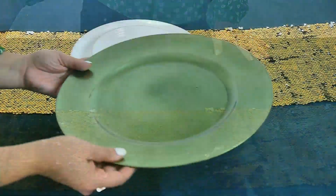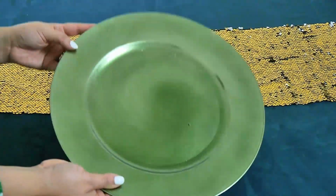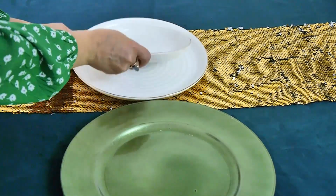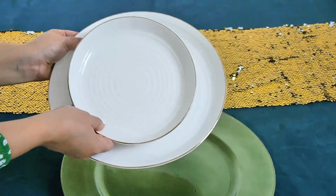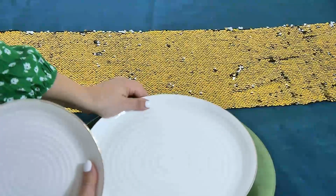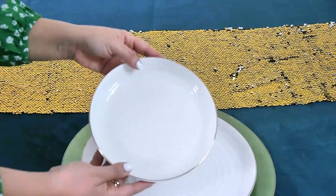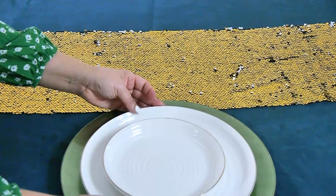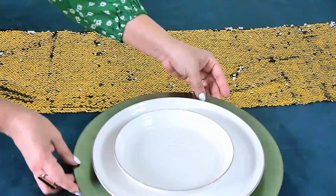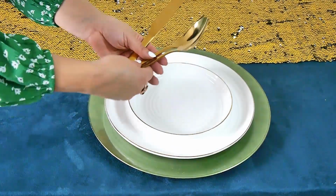In keeping with my color palette, I chose these green chargers, which I already had at home, and once again I'll leave the link to similar items that you can purchase online. And I decided to use everyday white plates. These are so versatile, you can use them for so many occasions, and they're so pretty as well because they have a gold rim and it ties in with all the gold details of this tablescape. I've used the dinner plate and the salad plates to match as well. Obviously you can use a salad plate that's a different color or with patterns, but I like to use white plates because they're inexpensive and everyone has them, and they're super versatile, like I said.